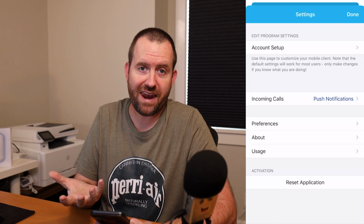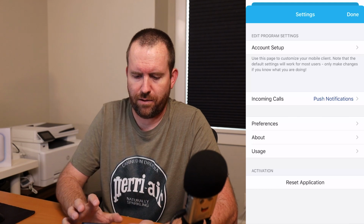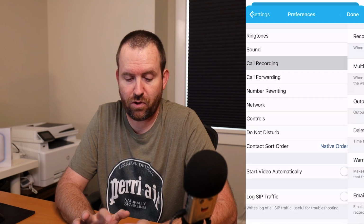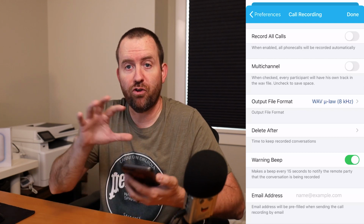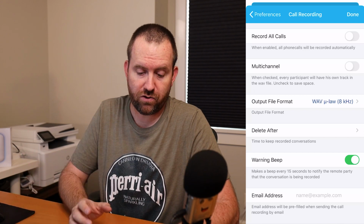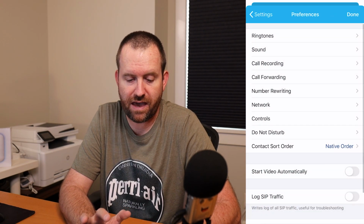It'll fire open that app, and then the call will ring on the app. And you'll get all of the associated notifications and whatnot as well. If we click on preferences, certainly we can set our ringtones, we can change our sounds, we can enable or disable call recording. So you can say record all calls. You can record all calls multi-channel, so that basically each side of the phone conversation is its own separate audio file or audio track. You can also archive call recordings after a certain amount of time, etc., etc. Very cool to have all of that in here.